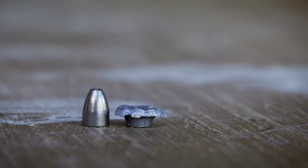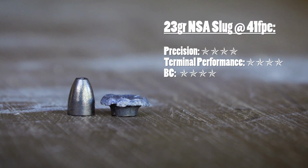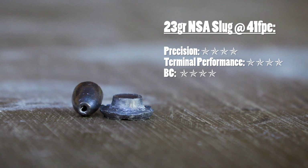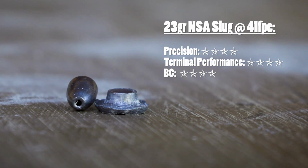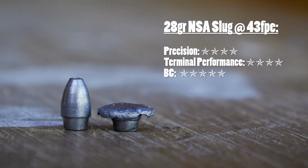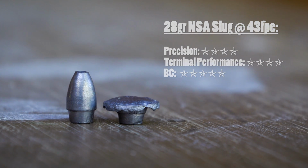23 grain Nielsen slugs out of the Impact get a 4 for precision. They're not quite as good as the JSBs, but they make up for it in other departments. Terminal performance was great in this test, although I'm only giving them a 4 because there have been some occasions where they have not opened up when hunting. And they get a 4 for BC. They're much better than the pellets, but not quite as good as the heavier slugs. 28 grain Nielsens get the same points as the 23s, but they have the edge with a better BC.